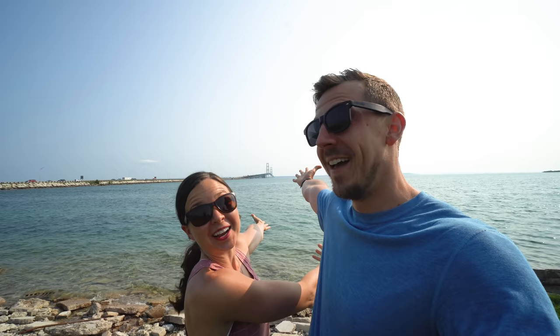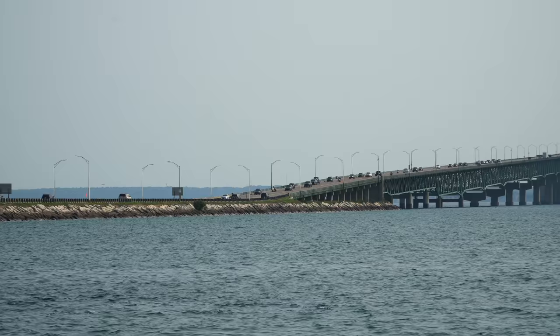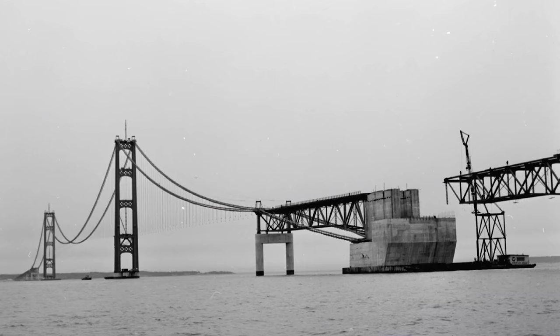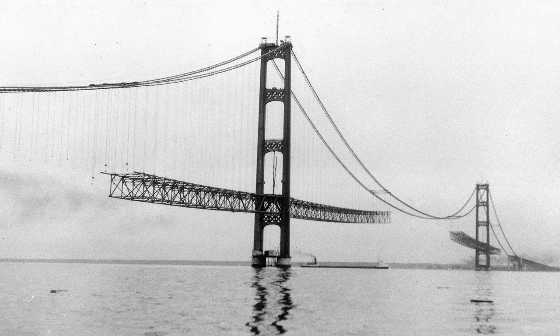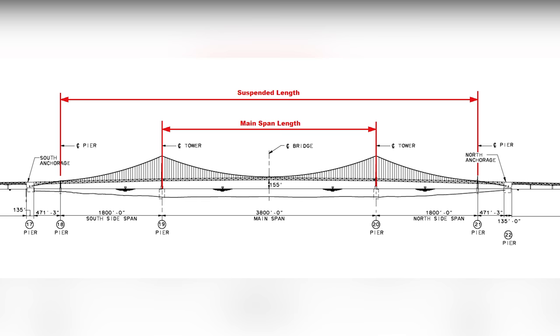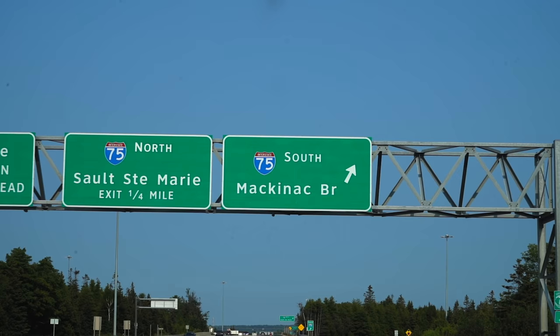Our next adventure here in Michigan is taking us to the Lower Peninsula, and to get there, we get to drive across the famous Mackinac Bridge. It was one of the 4 longest suspension bridges in the world for over 40 years, but other bridges have surpassed it over the years. It's now the 24th longest suspension bridge in the world and the 3rd longest suspension bridge in North America, with a main span length of 3,799 feet. But if you measure it from the bent pier to bent pier, it's 7,400 feet, which makes it the longest in the Western Hemisphere.